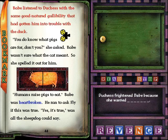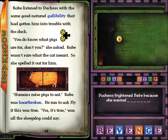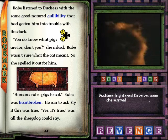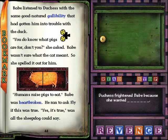Babe listened to Duchess with the same good-natured gullibility that had gotten him into trouble with the duck. The fact is that... You do know what pigs are for, don't you? she asked. Babe wasn't sure what the cat meant, so she spelled it out for him. Humans raise pigs to eat.